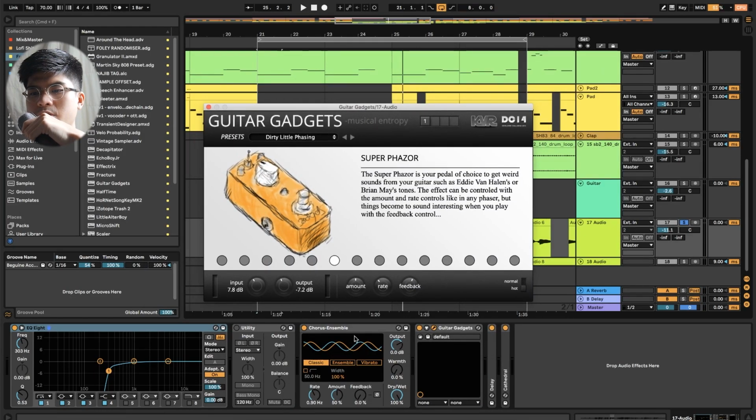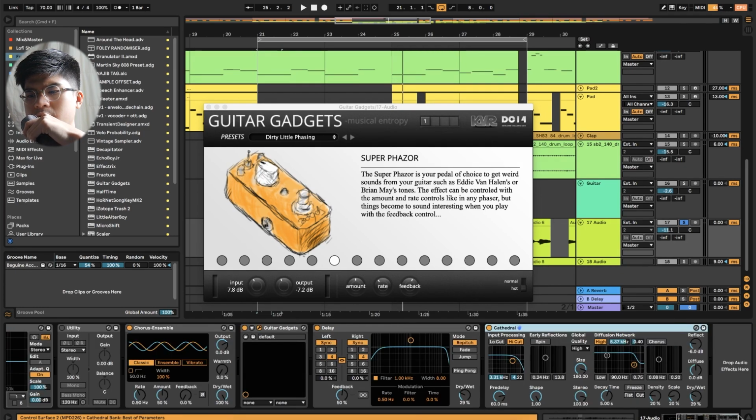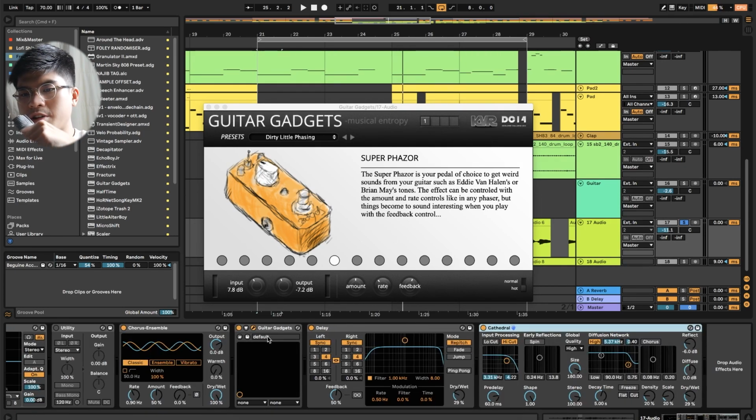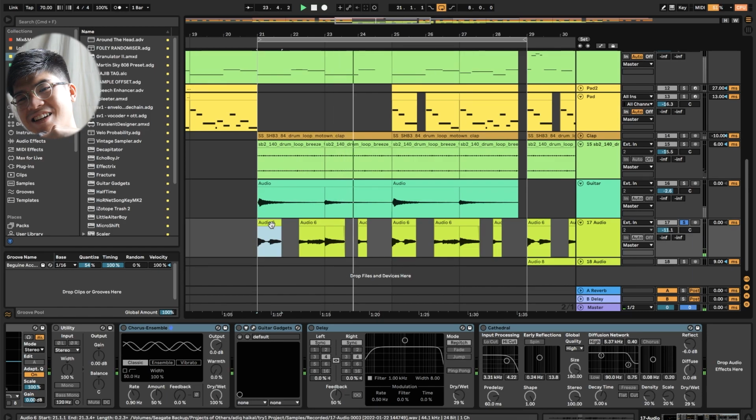Guitar gadgets, chorus, delay, a lot of delay, and then I use this reverb effect, Cathedral. Without it, I'm pretty sure it'll sound like this, which is not gonna be that great, but you know what? It's all about learning, people. I mean, it's not horrible, but obviously with the effects, it sounds way better.